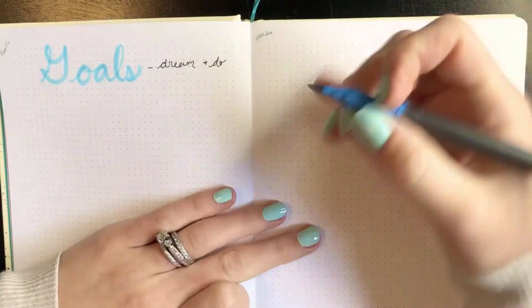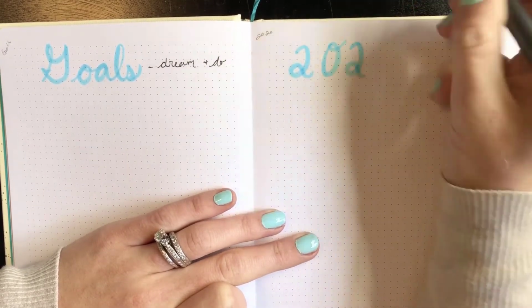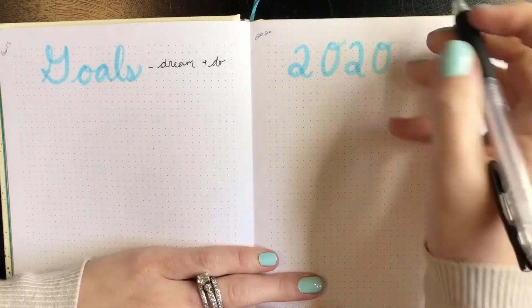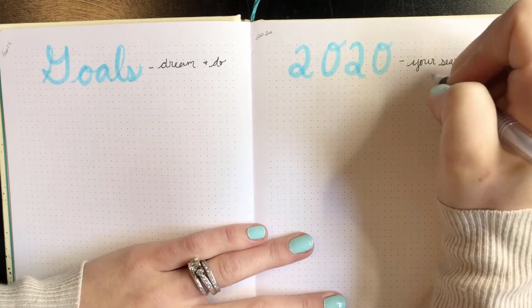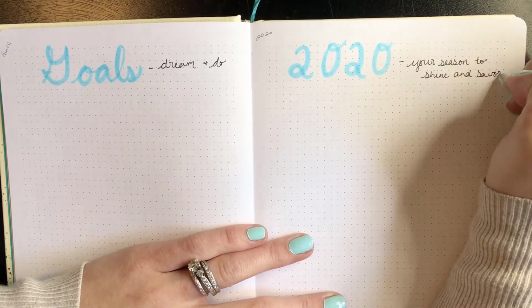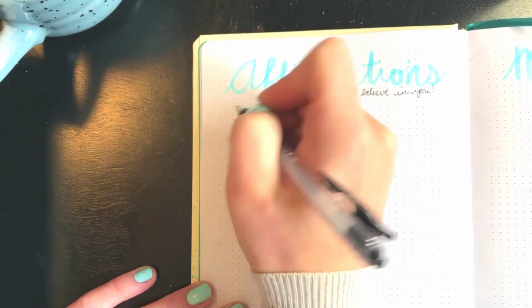So I put goals and then I put do and dream because I think it's really important to dream, but also you've got to take action on what you're dreaming and scheming. You can't just keep creating and never get anywhere. And I'm definitely guilty of that because I love to create and I have so many ideas. So 2020, your season to shine and savor. My favorite season is fall, and that's what we're heading into: August, September, October, November, December, fall and winter.